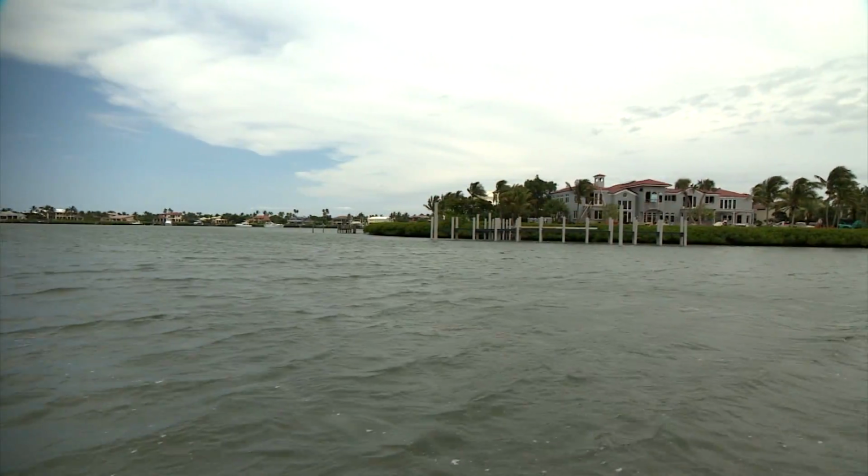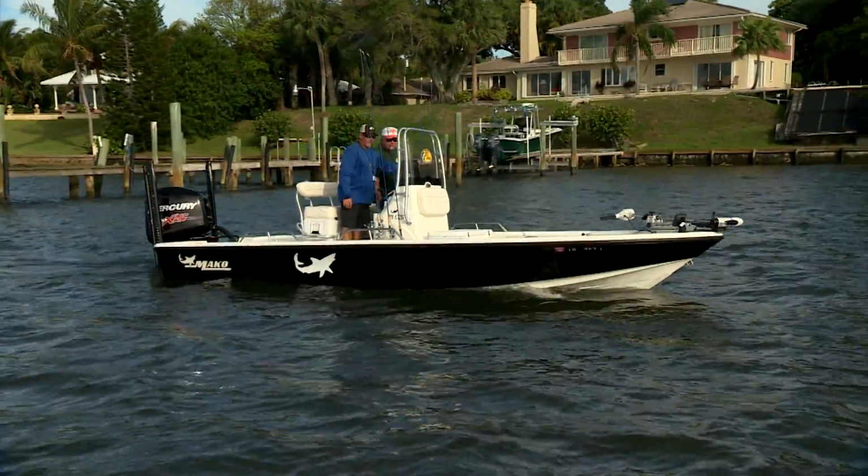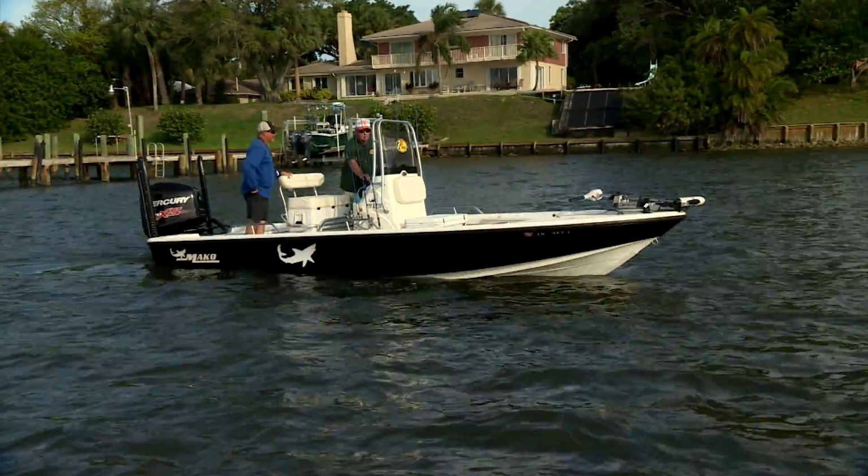One good way of doing that is to idle around the dock with your graph and look for submerged cover, and then come back later and fish it. Okay?